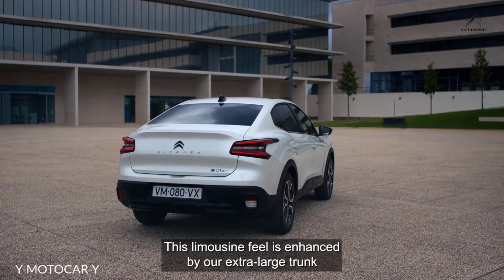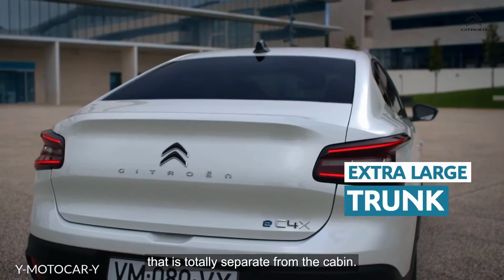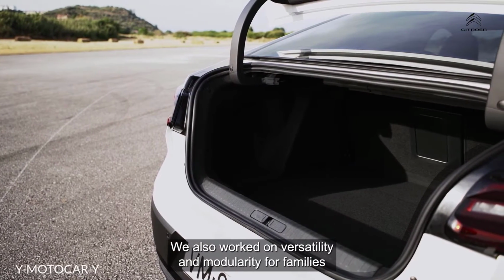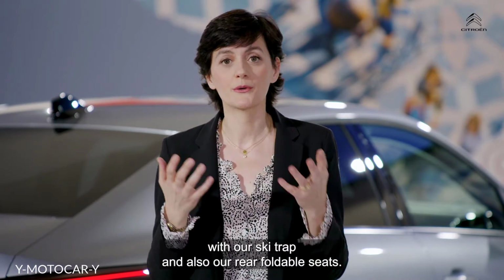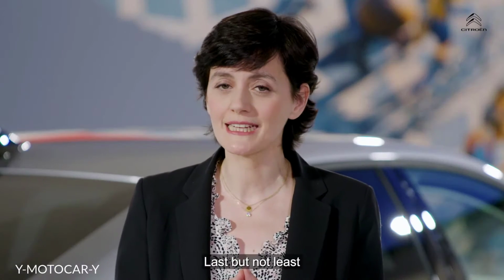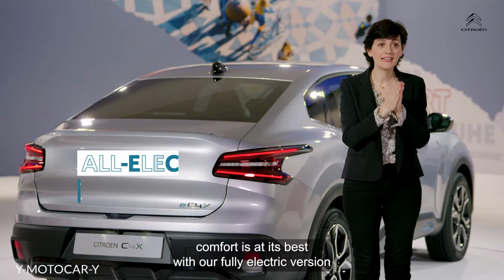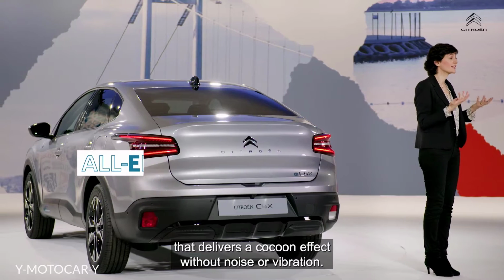This limousine feel is enhanced by our extra large trunk that is totally separated from the cabin. And we also worked on versatility and modularity for families with our ski trap and also our rear foldable seats. Last but not least, comfort is at its best with our fully electric version that delivers a cocoon effect because there is no noise and no vibration.